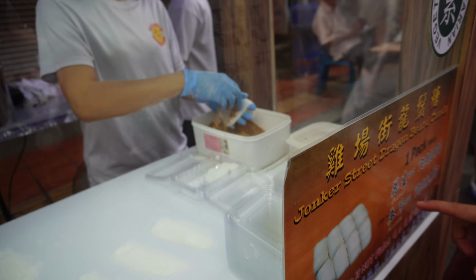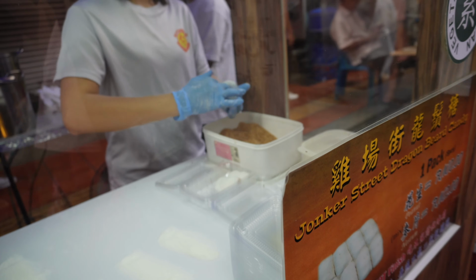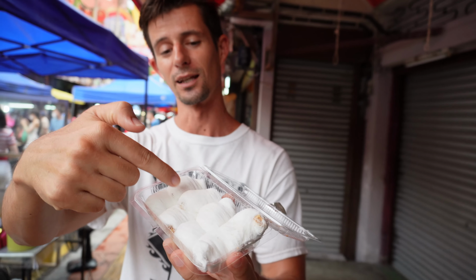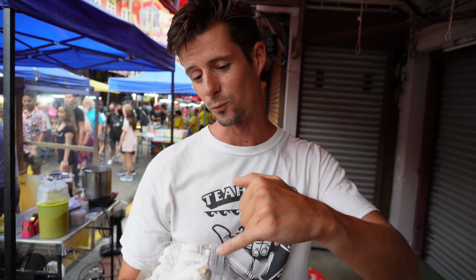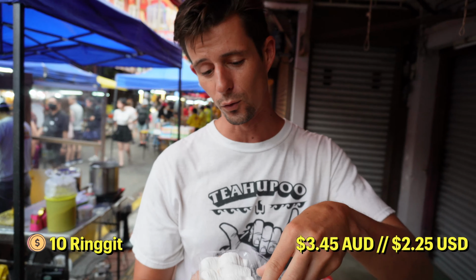Peanut, nestum or mix? The peanut. Okay. It looks like the freight of a sewing machine, that roll of cotton. It's crazy. Okay, so this is dragon beard candy and they stretch it until they can roll it like that and inside they put peanuts. There was another filling which I didn't get, but this one is peanuts. It was 10 ringgit for all of this.